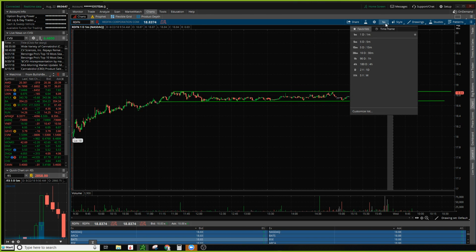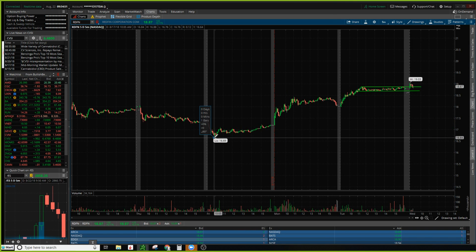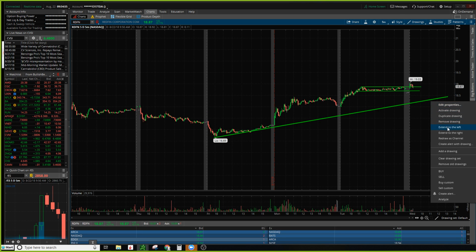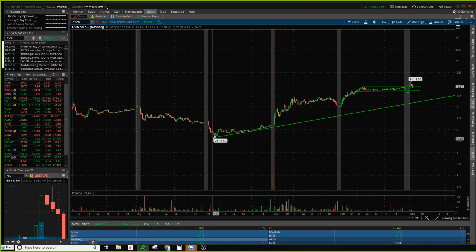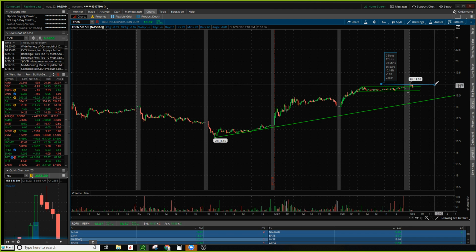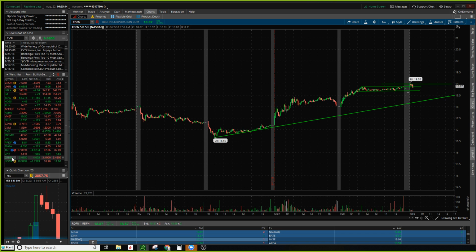RDFN, I would wait for price to draw a trend line from 3 days ago and extend it to the right. Wait for RDFN to test the bottom of it and look for a buy somewhere in here, and then maybe the self-fulfilling prophecy of an ascending triangle on RDFN.